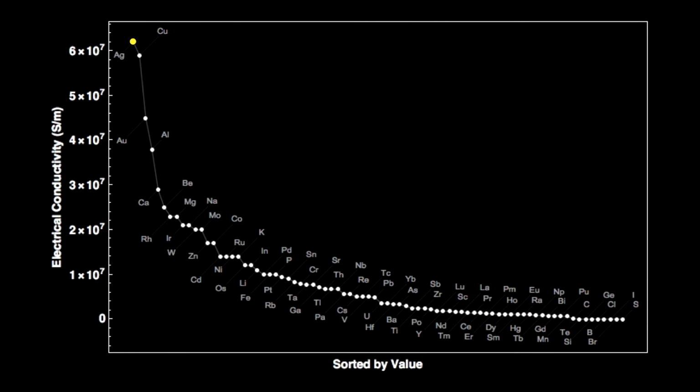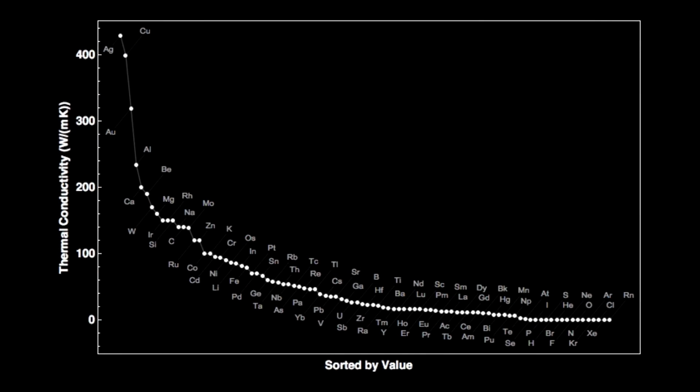As far as being exceptional, electrical conductivity is where silver is tops. Silver has the highest electrical conductivity of all the elements, even better than copper. We don't normally use it for wires, though, because of its cost, and we'll get to that in a moment as well. Silver also has the highest thermal conductivity of all the elements, and we'll see where that becomes useful in a bit as well.